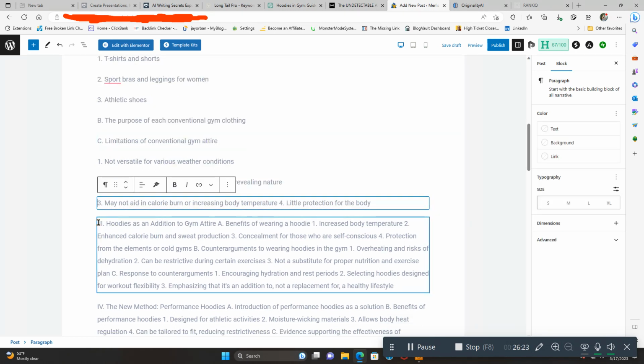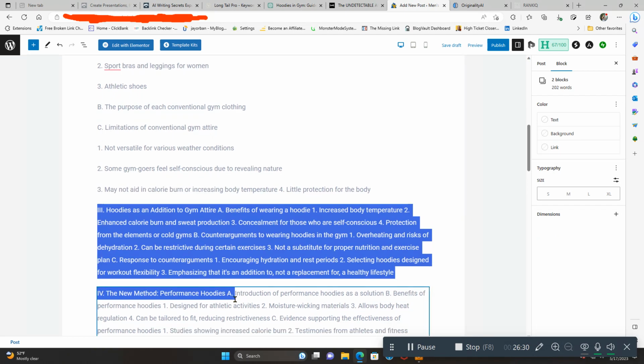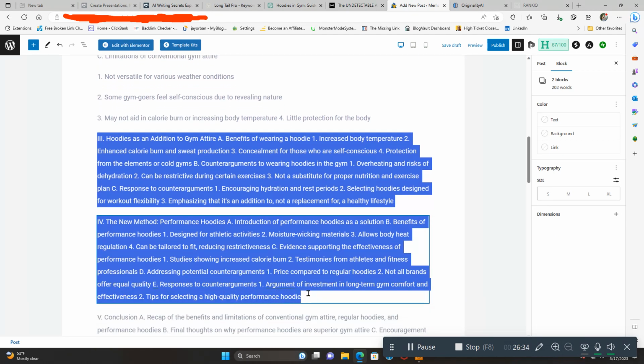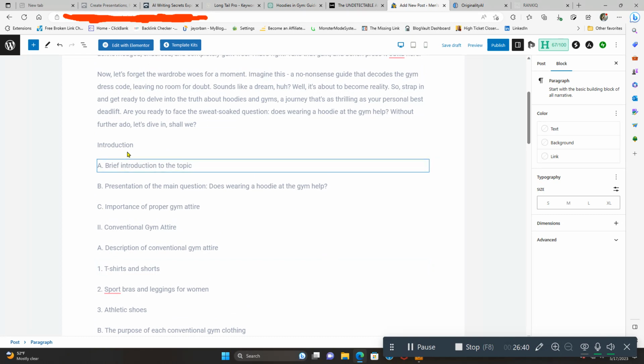And the process for the end of this is the same. I am going to end in the conclusion here, which I'm using another prompt for. And we're going to leave the conclusion here, and I'm going to show you how to do that. And then we're good. So what we're going to do here, the introduction.